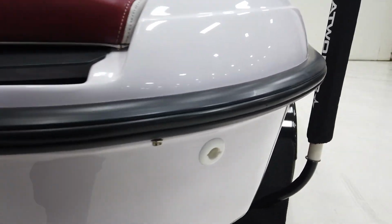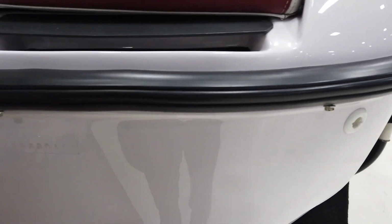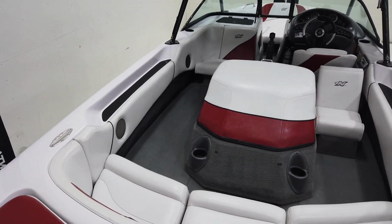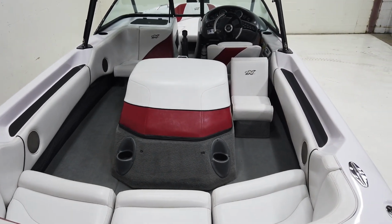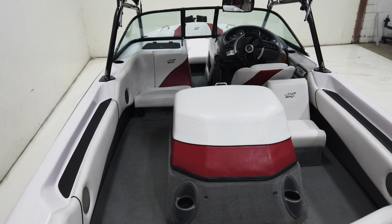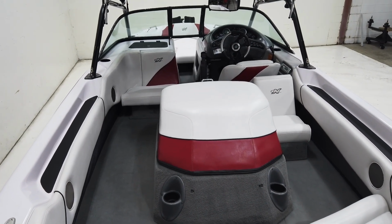Let's pop up into the inside. Check out this interior. All right, so silver cloud all throughout. Has black accent piping, and then our dark red accents. So you can see, overall, the interior is in pretty good condition.